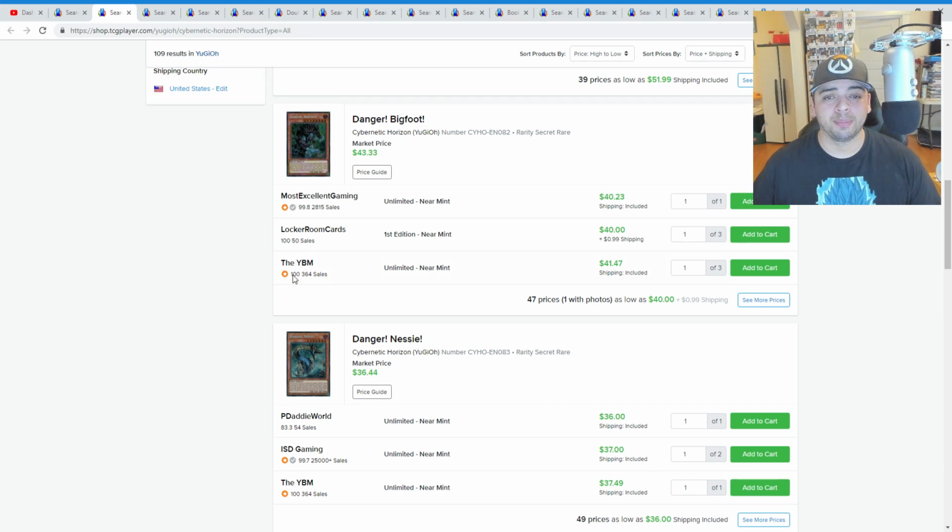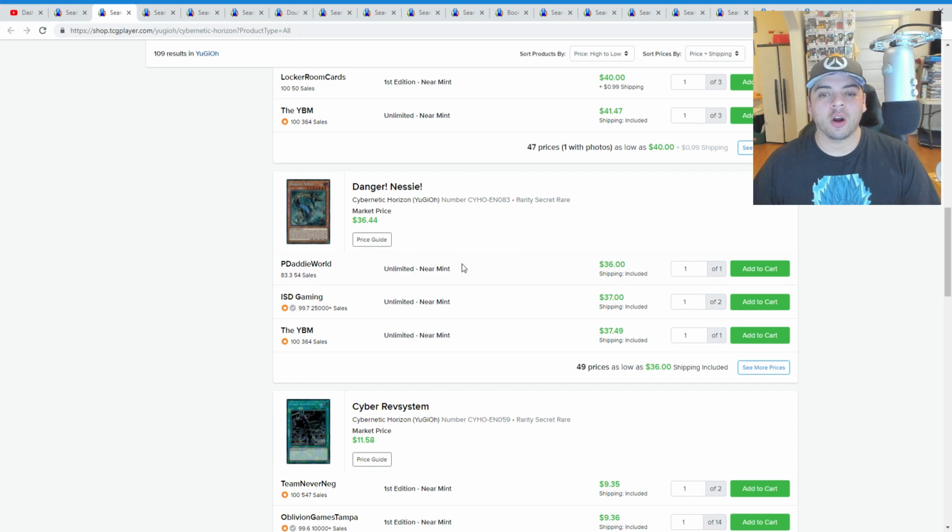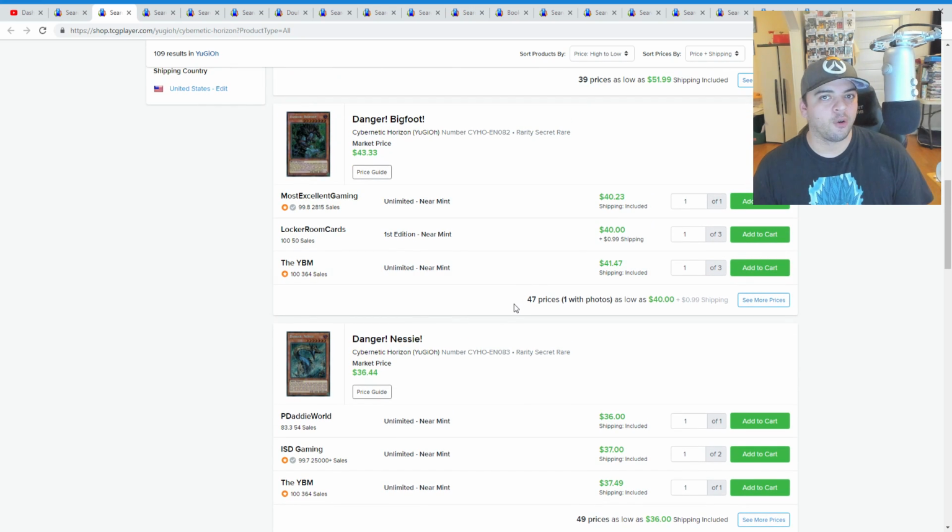Looking at Dangers, though, Danger Bigfoot is going down in value to a $43 market price. I remember it being $44 for a while. It's down to about $40 after that one's done as well. Going really low. Looking at Danger Nessie, another money card in the set, is about $36. Look at this drop of Danger Nessie. This is another card that was hitting about $44, $45, and they're both dropping heavily.